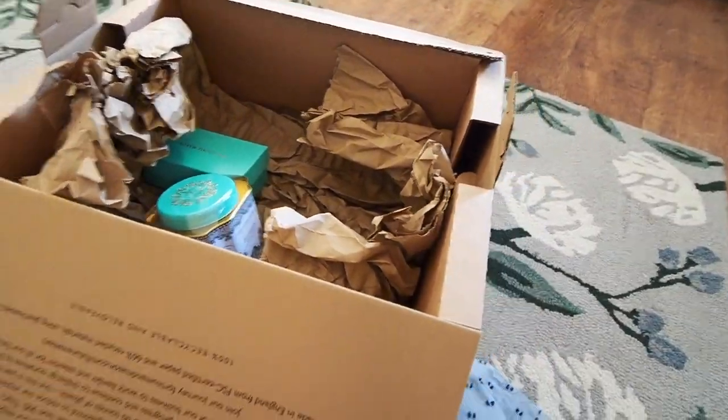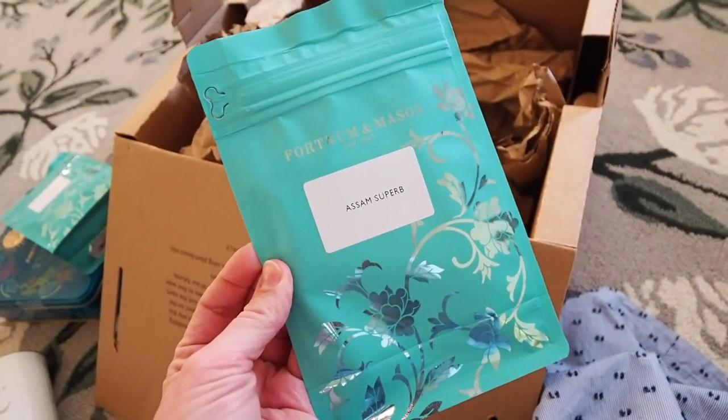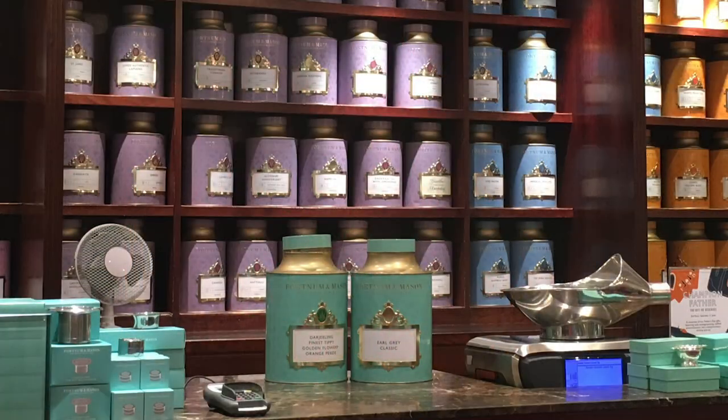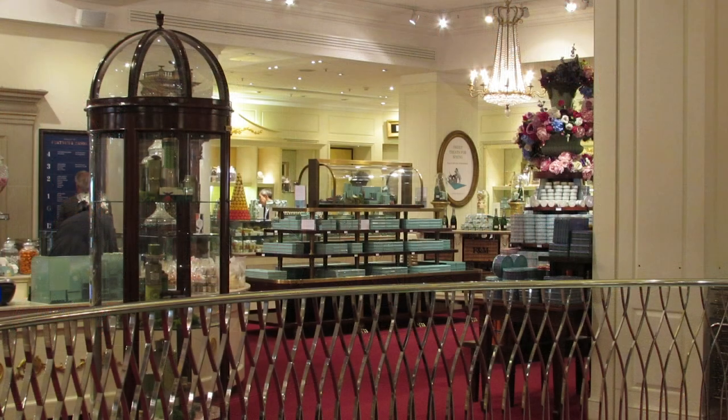Here's their, I don't think there's a description of these because they're just bag teas. You know, like the wall of teas, I'll have to put in a picture here. There's like a wall of tea tins when you go to the actual Fortnum and Mason in Piccadilly. They also have an absolutely gorgeous treat counter, not just with biscuits.